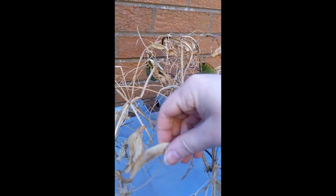Let go, morning glory, let go. You need to let go there too. We'll do that. That works too. Pretty sure there's only one lot of seeds on there, so I'll grab them off. And everything else in there.